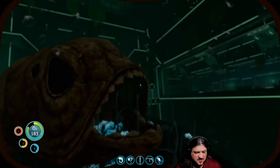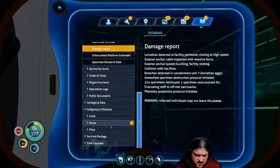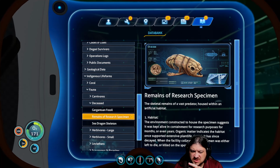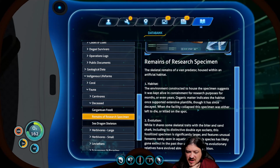Indigenous life forms. Remains of research specimen. The skeletal remains of a vast predator housed within the artificial habitat. The habitat, the environment constructed to house the specimen, suggests it was kept alive in containment for research purposes for months or even years. Organic matter indicates the habitat once supported extensive plant life, though it has since decayed. When the facility collapsed, the specimen was either left to die or killed on the spot.